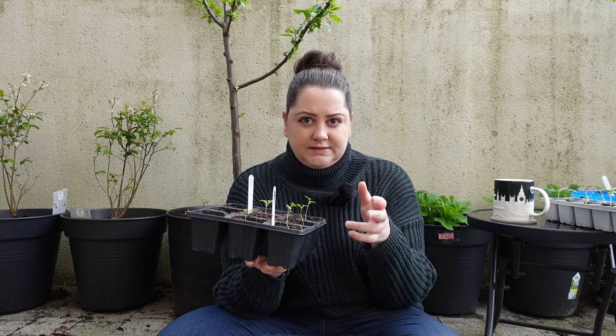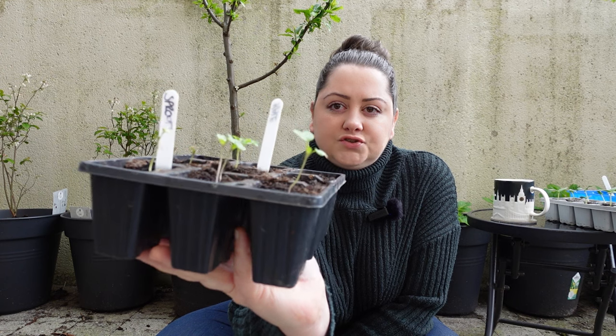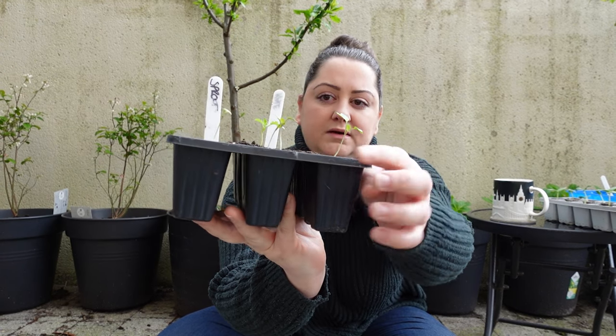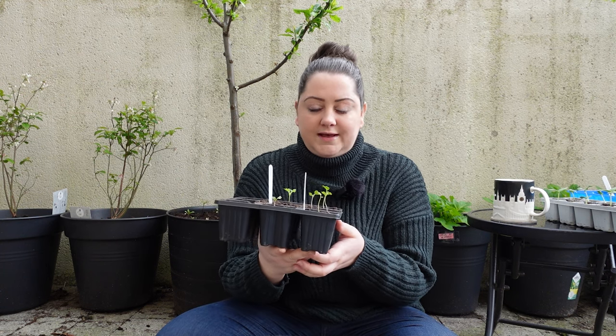The first set I sowed in March, and the second set I sowed about 2 weeks ago, and they're really coming on really strong. These are the sprouts here. So there's four that have cropped up. So I bring them in and out every day.